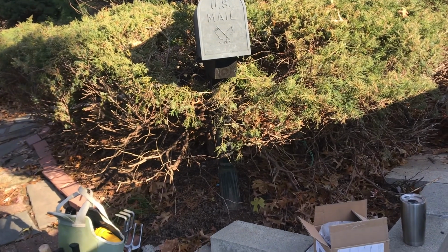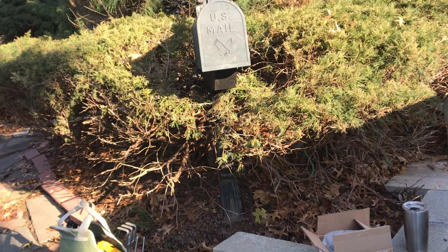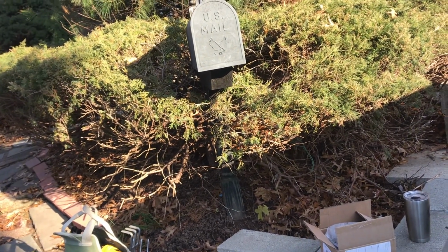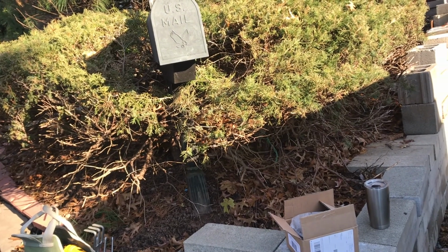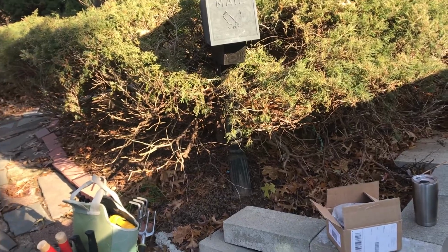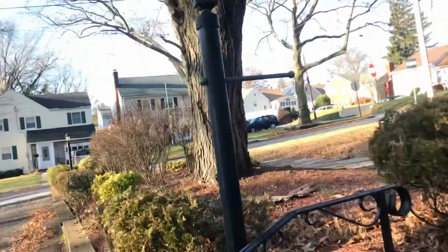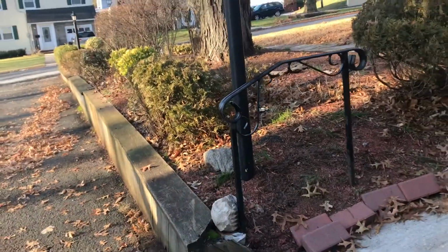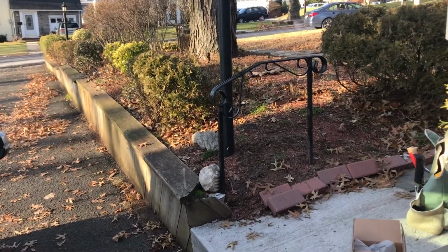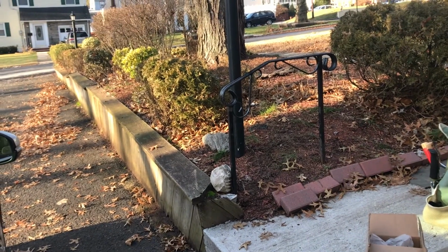So first things first, I was hoping to do a little spring display right here by my mailbox, but it looks like this shrub is kind of really taken over. So I'm going to leave that until I can deal with it in the warmer months. But good news is, there's a light pole right here. Let me back up some. I can plant right there, and I think it'll look just as cute. All right, here we go.